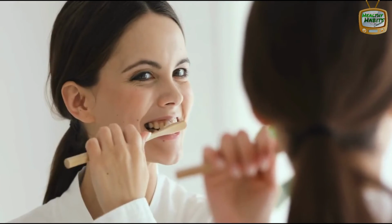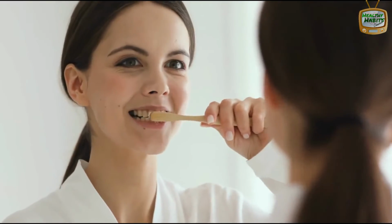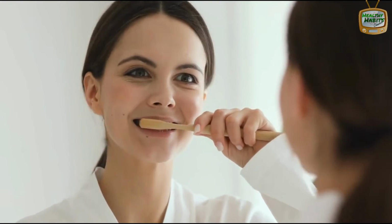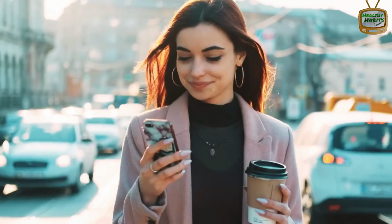10. Learn the proper brushing technique. People aren't aware that there is an art to brushing your teeth. You can't be too aggressive or you'll cause your gums to bleed. For good oral hygiene, ensure you brush each tooth around 10 to 15 times.